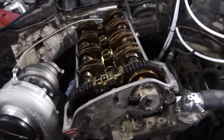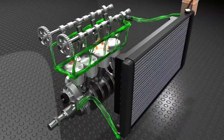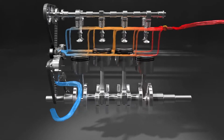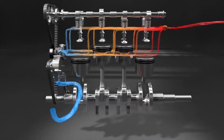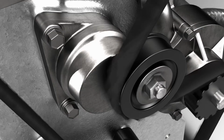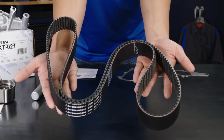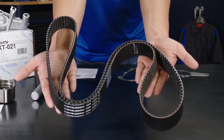Before we dive into the warning signs, let's understand what this belt does. The timing belt synchronizes the engine's valves with the pistons. Imagine a well-rehearsed orchestra, the valves opening and closing at precisely the right moment, allowing air and fuel in and exhaust out. The timing belt is the conductor, ensuring everything runs smoothly. Now, when the timing belt gets worn, stretched, or damaged, that perfect harmony goes out the window. Here are the telltale signs to watch out for.